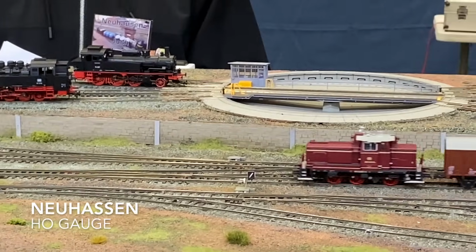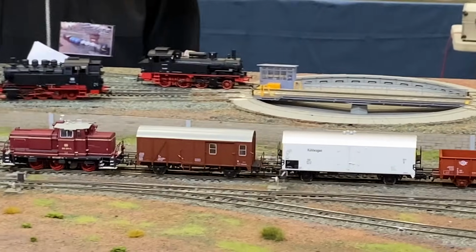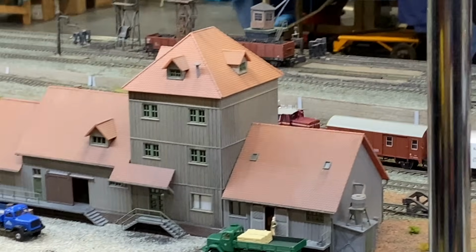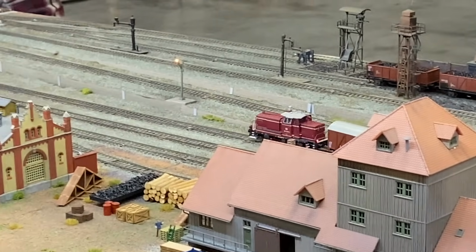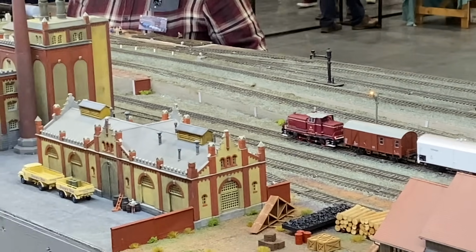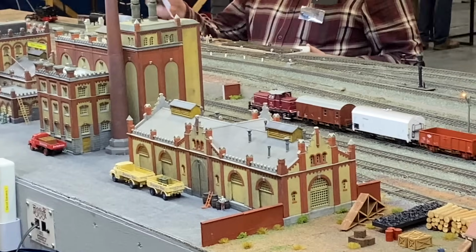We now move over to Germany for Neuhassen in HO gauge. This layout was very interesting to watch, in particular the operations side of things, where the operator of the station can communicate with the operator of the river yard by telephone, almost like a real signal box. Quite impressive stuff, and slightly confusing when I heard a phone ringing.